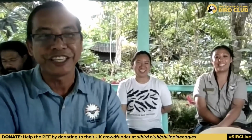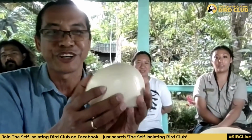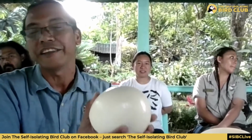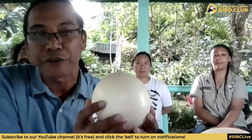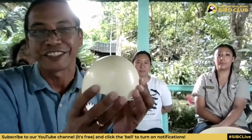I have 2 eggs here. Let me start with an ostrich egg. So this is your ostrich egg. As you well know, ostriches are large, flightless birds of Africa, and they lay the largest eggs of any land animal. On average, an egg is about 6 inches long and 5 inches wide and weighs about 1.5 kilos or 3 pounds. So I have here just a portion of an ostrich egg.